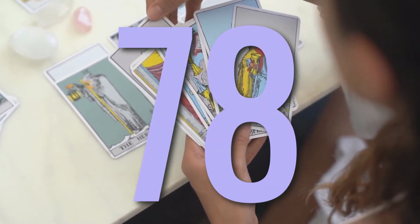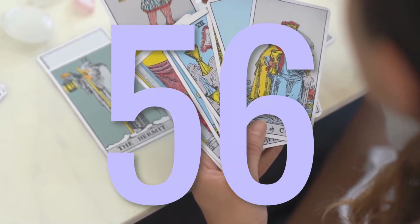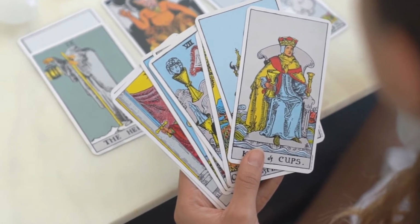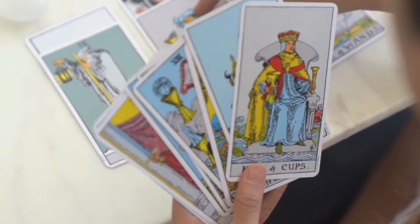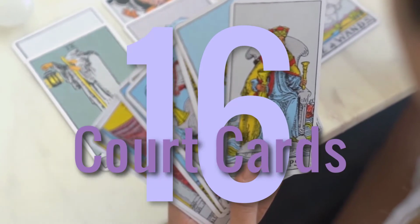So our 78 cards can be divided into the 22 Major Arcana and the 56 Minor Arcana. Our 56 Minor Arcana can further be divided into the 40 suit cards starting from aces to tens, and then the 16, yes, they are also part of the suit, but the 16 court cards.